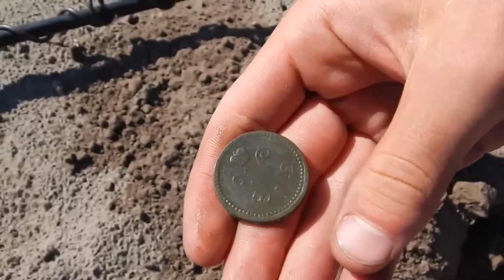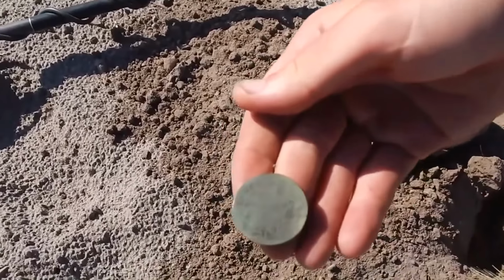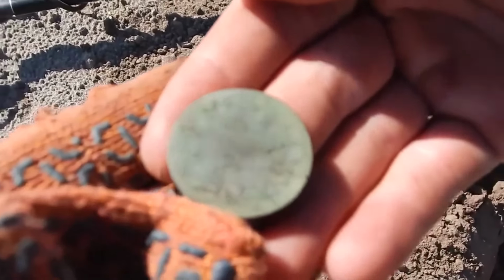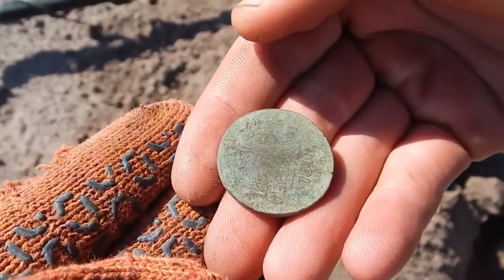We have one kopeck of 1841. In those years, the state was ruled by Emperor Nicholas I. This coin does not even need to be cleaned, because here the soil is more sandy and gray, very similar to dust. Good coin. Let's continue to search.